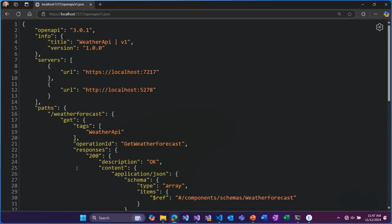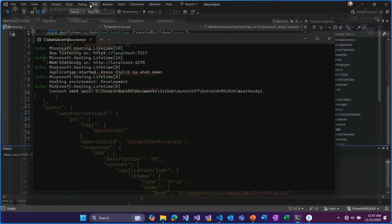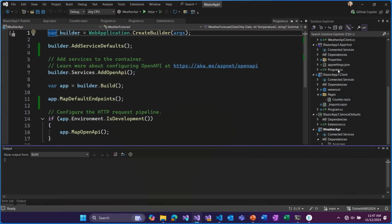Now we don't include any built-in UI testing tool for your APIs, but that's okay. There's a whole ecosystem of tools out there that you can use. I'm sure many of you are familiar with the Swagger UI that comes with the Swashbuckle libraries. You can certainly continue to use that. Or there's other options in the ecosystem, like I think there's one from Scalar. There's a really nice API testing tool. So we can add that to this app to make it easier to see and test our API endpoints.